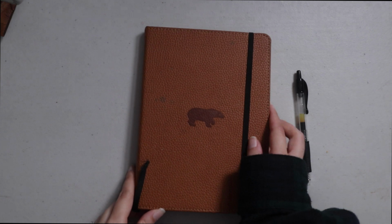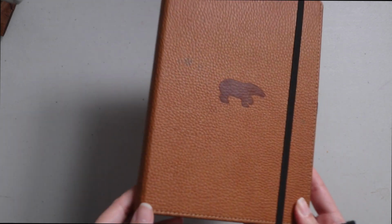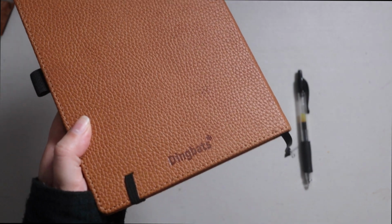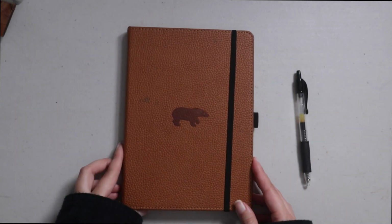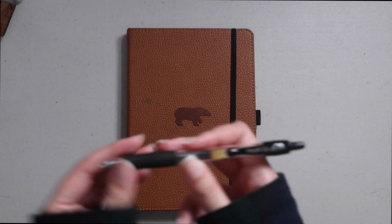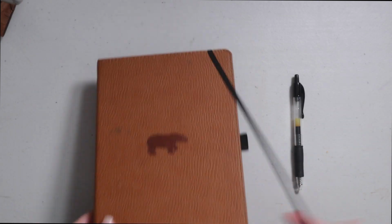Okay, so getting right into everything here. This here is my bullet journal. Look at it, it's so pretty, full of paint splatters. It is a Dingbats journal. Really nice, high quality, faux leather, great for the environment type of company, fantastic. My favorite pen to use is this Pilot G2 0.5. Great pen weight, line weight, doesn't stab the pen, fantastic ink, writes beautifully.